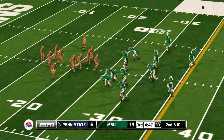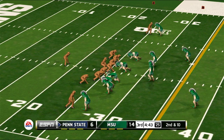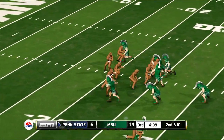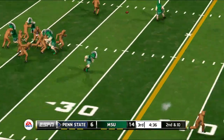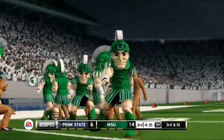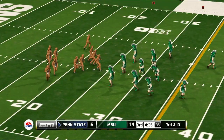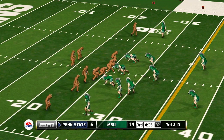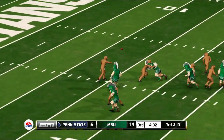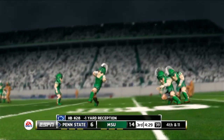From their own 25-yard line, second down. Pressure coming. Just throws this one away. Third down. Mike's 40. Red. Three. Flips it middle to the running back. They'll get him for a loss.